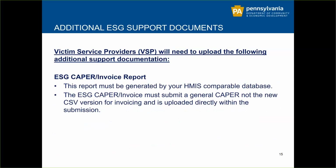Most likely won't have this CSV capability, so we're requiring the same thing that we have in the past for them, which is the same ESG report or invoicing report that we used to require. So if you do any invoice and it's got a DV provider included within the invoice, you'll be required to also upload an invoice or CAPER to the invoice itself to prove that the information at least is going into an HMIS comparable database or being tracked by some system.